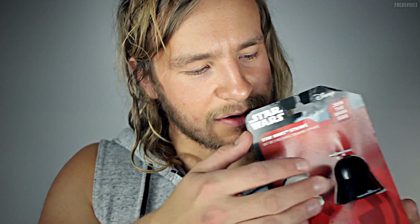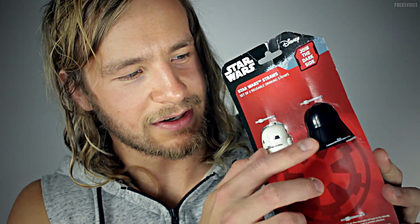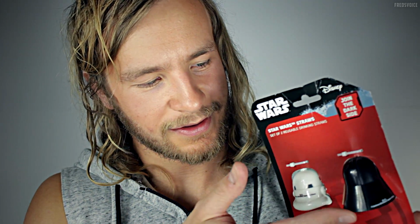But for me, these have some really nice textures. So when I picked these up, Darth Vader's helmet here has a really nice sound to it. So the straws got featured.